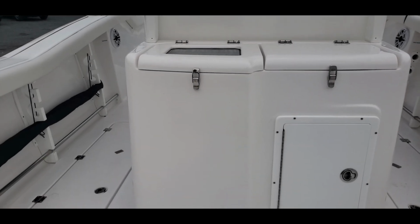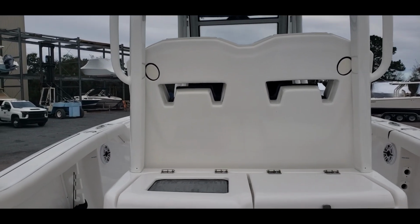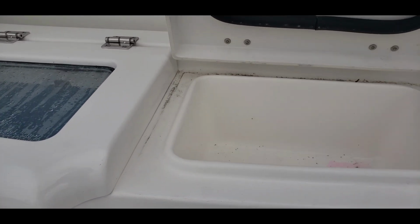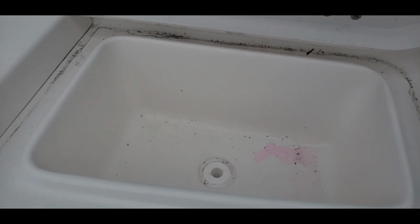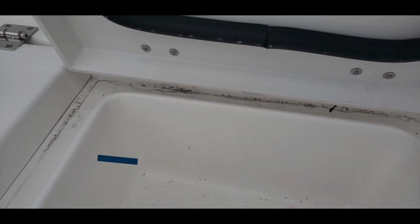Next, we're going to take a look at our super deluxe leaning post with live well in a bit more detail. Just to starboard of the live well, a nice little storage area that actually can be used as a little sink. Your freshwater shower is right here, and all storage units in Tidewater do drain down and out the boat one way or the other.